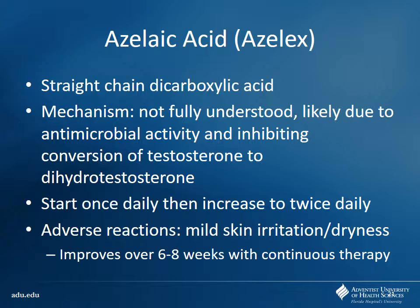Another drug that's working similar to benzoyl peroxide is azelaic acid. It's a straight chain dicarboxylic acid. We don't know quite how it works fully, but it's probably similar to benzoyl peroxide with its antimicrobial activity. It's also thought to inhibit the conversion from testosterone to dihydrotestosterone, often abbreviated as DHT. Dihydrotestosterone is a more potent androgen than testosterone, and can cause more acne than testosterone itself.